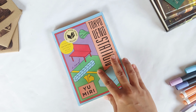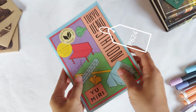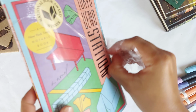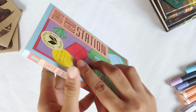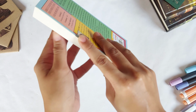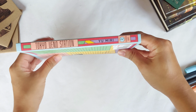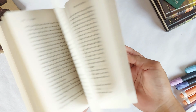Okay, next book is Tokyo Ueno Station, and this one I got for 624 pesos. Looking at the cover, it somehow reminds me of cotton candy and ice cream, but apparently this book isn't about sweet stuff and cold dairy. It's about this homeless man who unfortunately died, and this man has been marked with bad luck all his life, and so even in his death he wasn't able to rest, and eventually he was doomed to become a ghost that would haunt a park near Ueno Station.